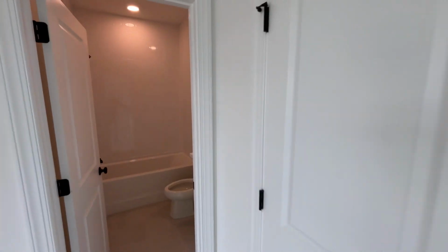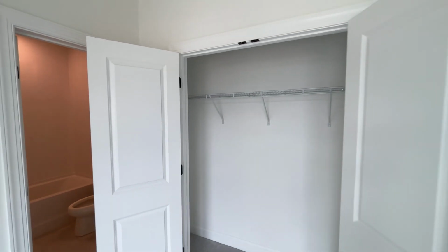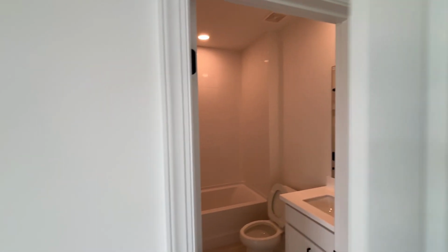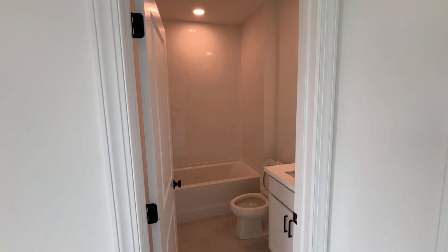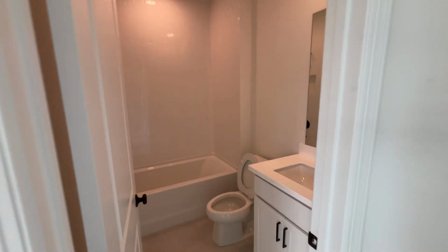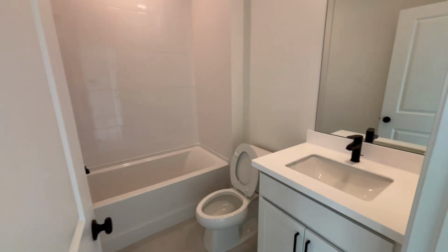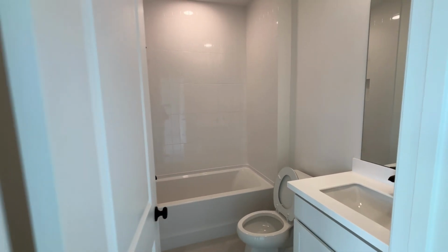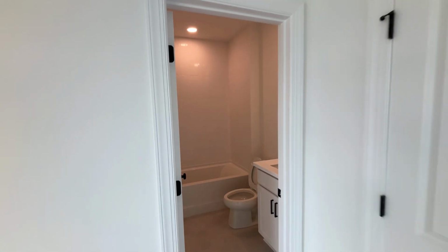It's like we're gonna have the biggest closet. A decent sized closet there. Maybe the closet in the first bedroom upstairs was a little bit bigger. But you get your own, same deal. Shower, tub combo. You got the toilet, you got the sink, everything in there. Every bathroom gets its, or every bedroom I should say, gets its own bathroom.